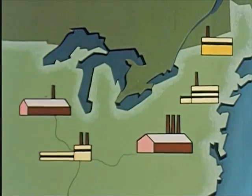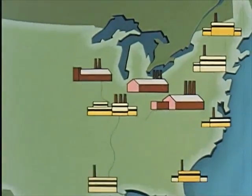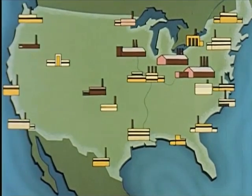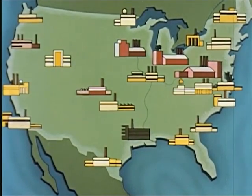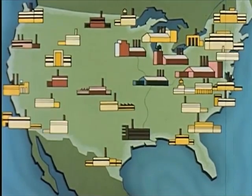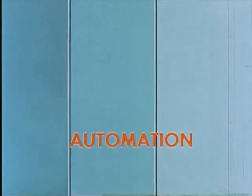At the same time, business is getting more and more competitive. For if demand is growing, so is supply, as new competitors appear or old ones increase their efficiency. To hold or to build our share of the available market, we must cut production costs by applying the principles of automation.